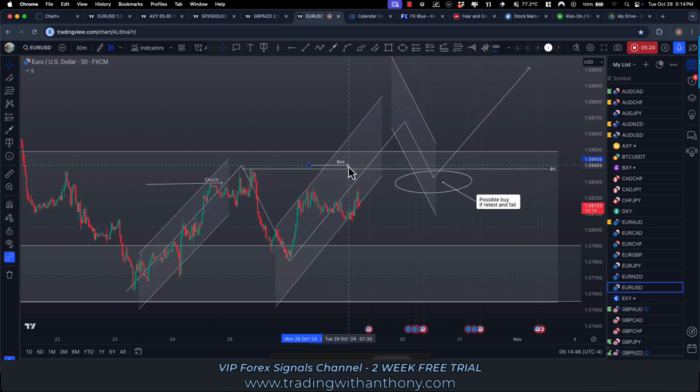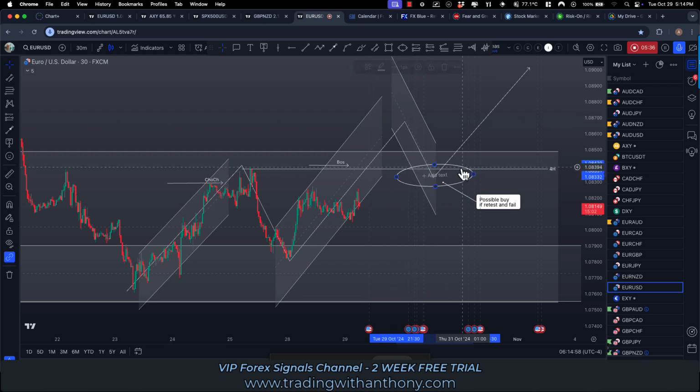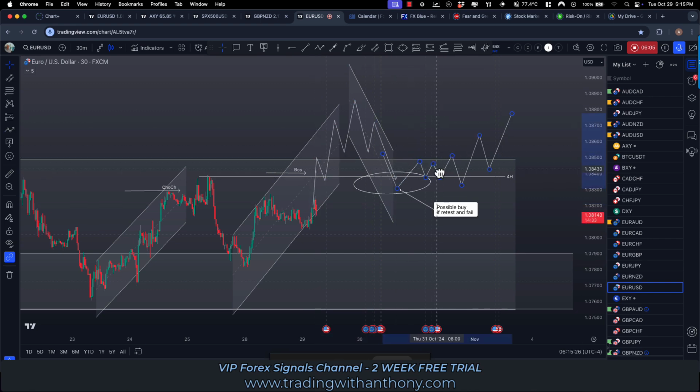Break of structure there. That's a bit of a plan. Change in character, break of structure. But this has to play out. If it doesn't play out, there's no trade. And it's got to come back down into here. And then what you want to see here is price action, possibly ranging here. Fake out, shake out, right? Something like that. We could draw this as well. There you go. That's a bit of a plan.